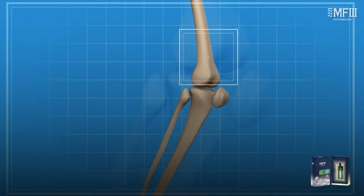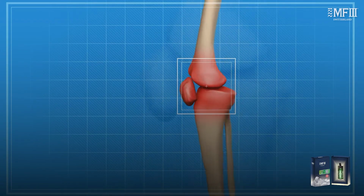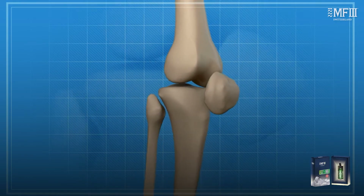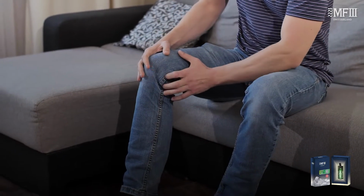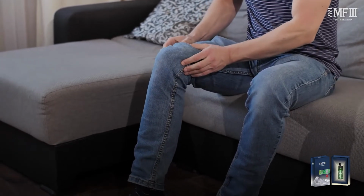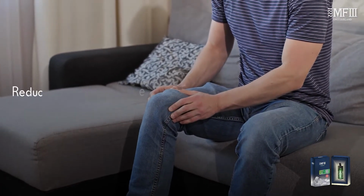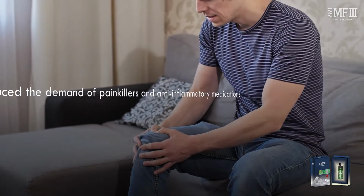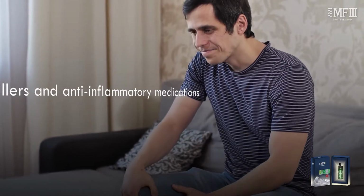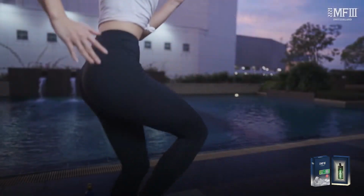As for osteoarthritis, safety and efficacy of apigenin was studied in a double-blind randomized clinical trial involving patients with knee osteoarthritis. In that study, apigenin has shown a remarkable effect of significantly reducing the demand for painkillers and anti-inflammatory medications in patients with knee osteoarthritis, thus improving their physical function.